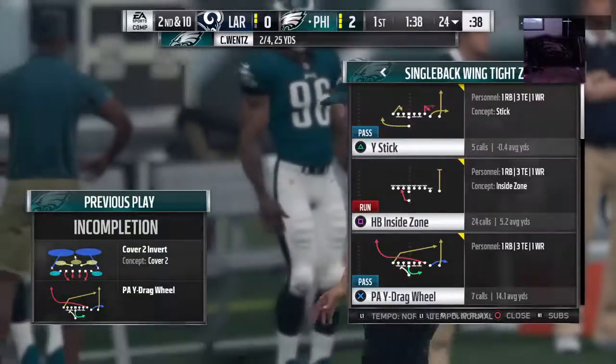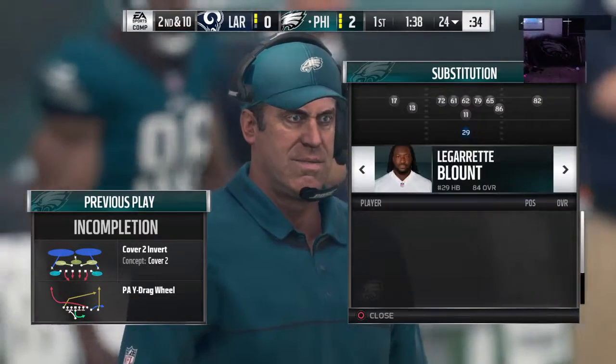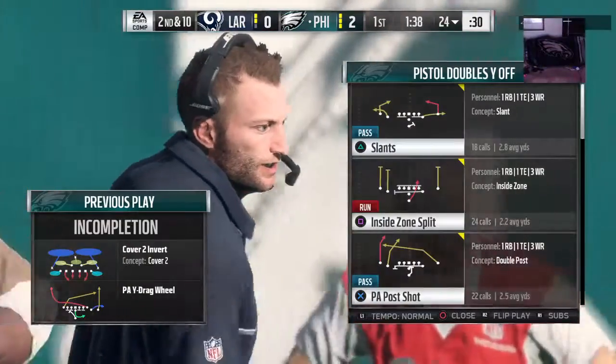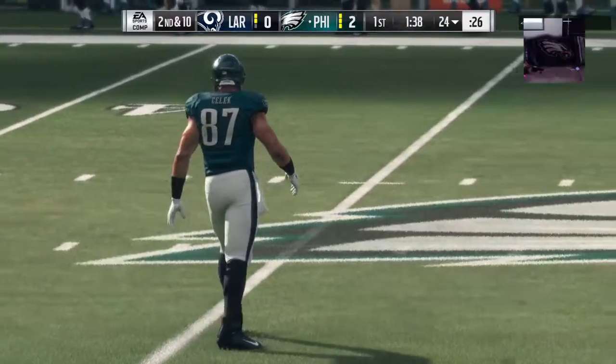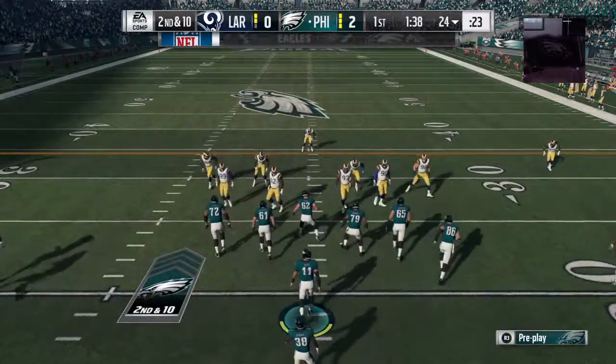And it pops free. The collision there jarred the ball loose and brings up second down. You get a tight end like this, and you know he's used to dishing out punishment, but here, he's the one that has to absorb the contact, and as a result, unable to hold on to the football. Second down here after the incomplete pass.